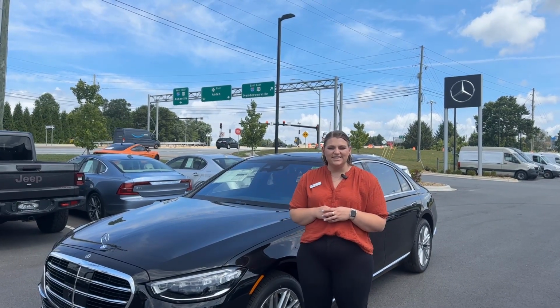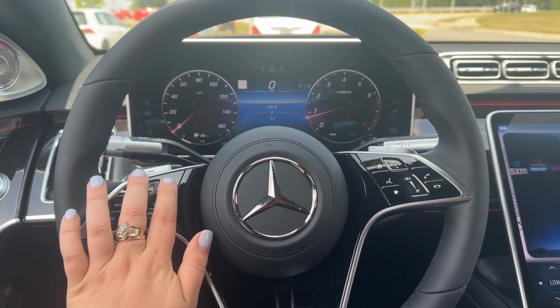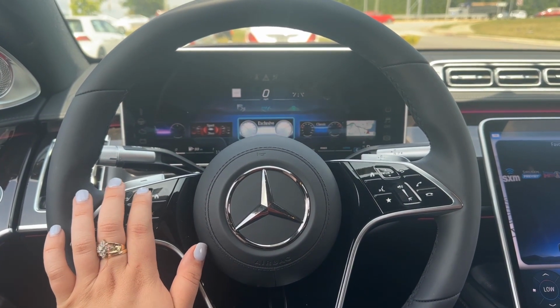I'm our product concierge here, and today I have a 2023 S-Class. We're going to go over some key features in it. Today I'm going to show you some key features on the steering wheel of the S-Class.